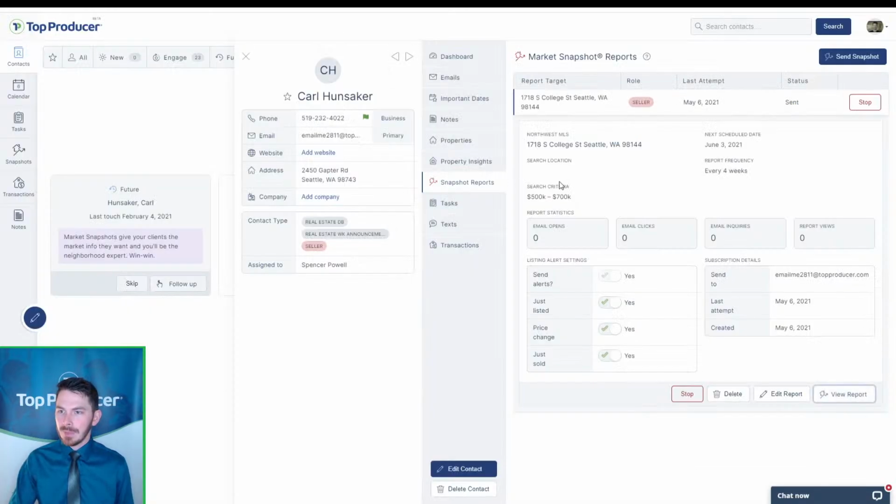So that being said, what we can do next is, we sent a snapshot. What we always recommend doing is following up on that snapshot. So you can do this via email. You can do this via text message. You could, of course, call the person. But let me show you a really easy way to follow up via email using email templates.